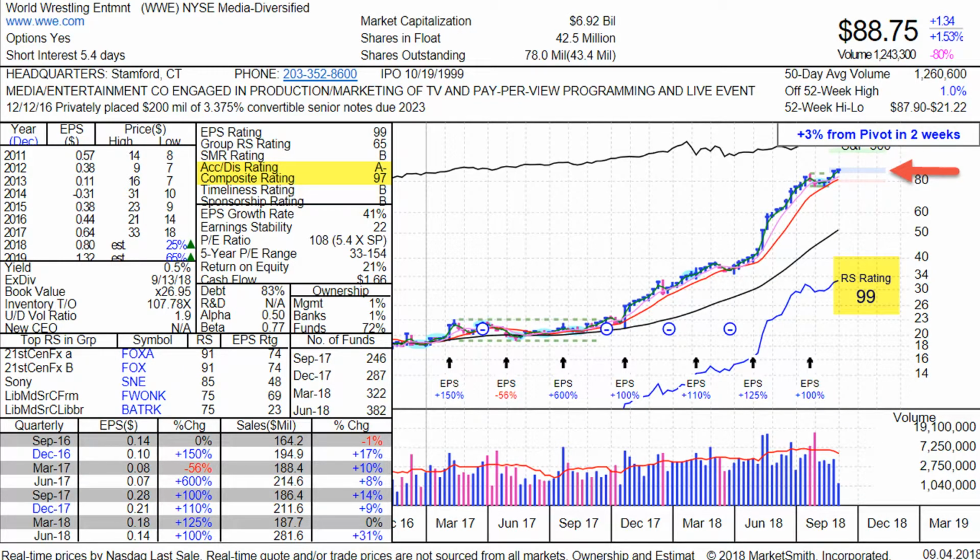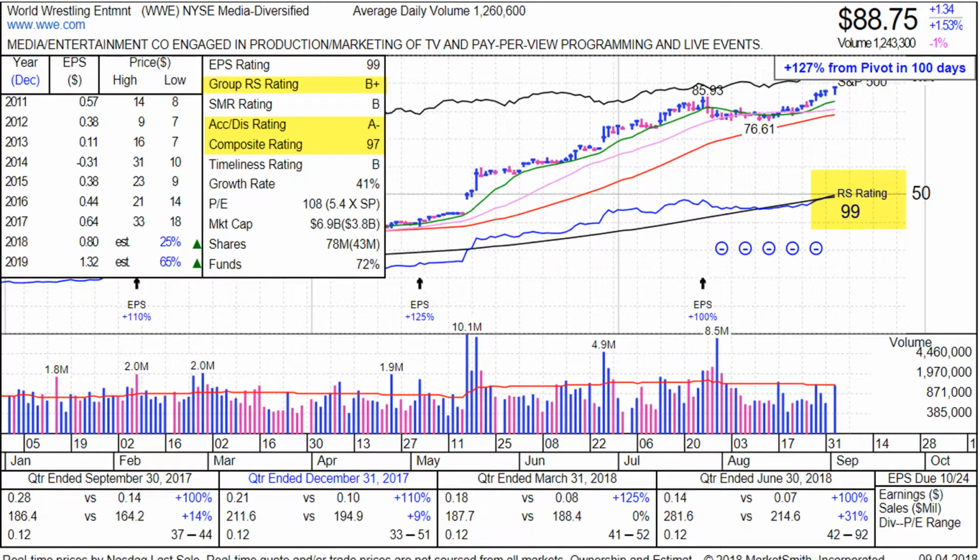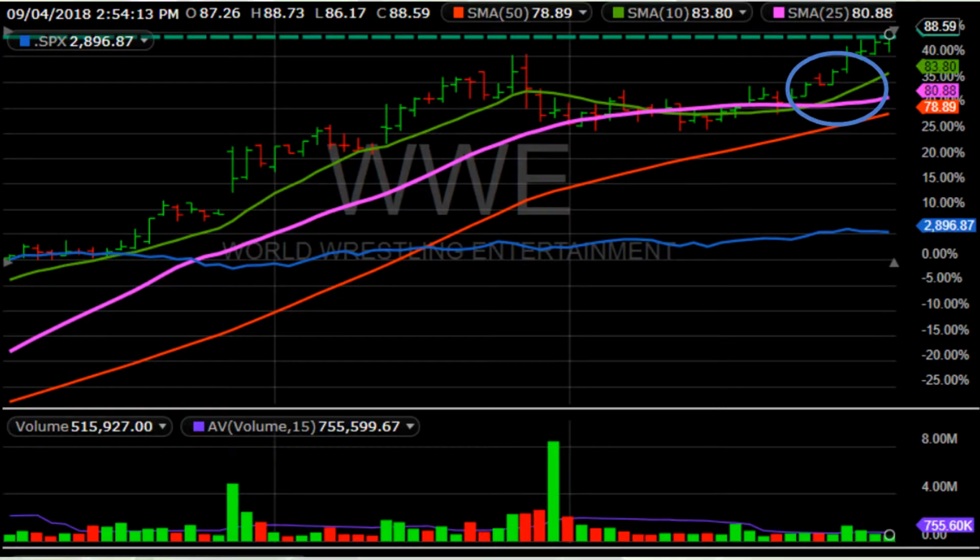This is for WWE, the weekly chart, WWE daily chart, and the WWE chart from Fidelity, a 3-month daily chart showing you the price that I purchased it at with the dash green line and that point where the 10-day crosses the 25-day moving average.